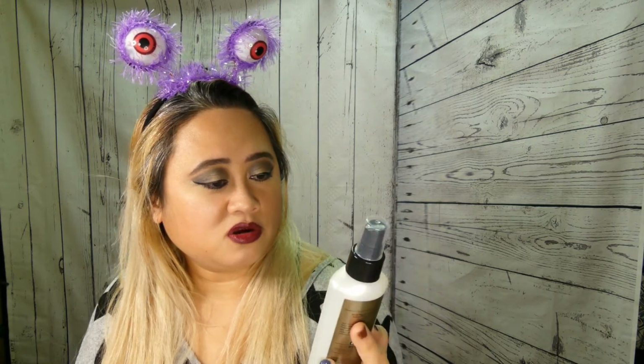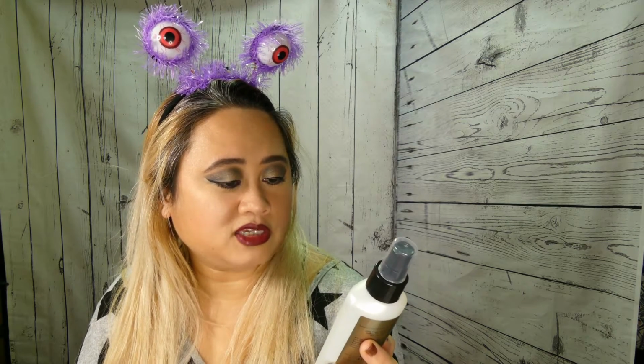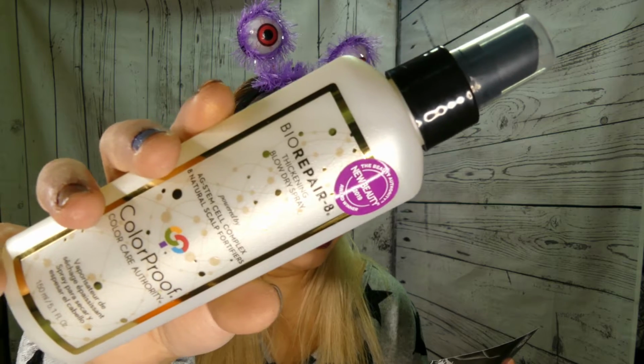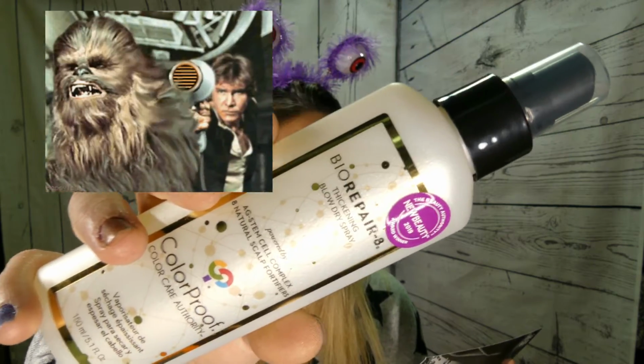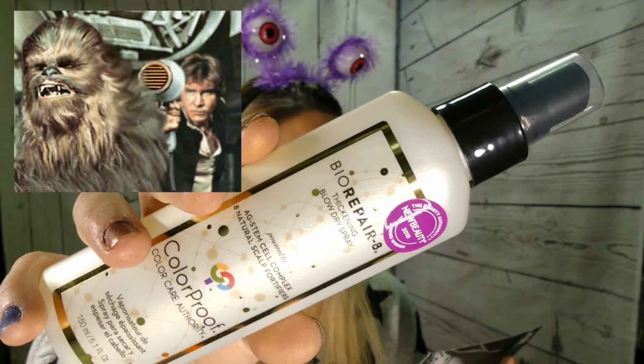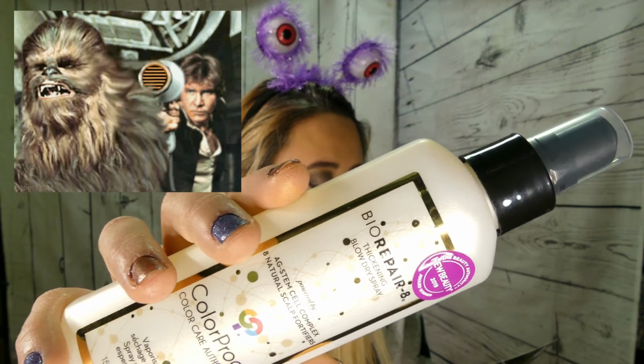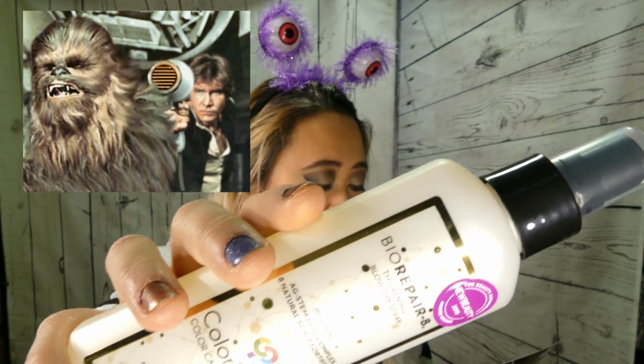But next we got here, Bio Repair 8 Thickening Blow Dry Spray by Colorproof Color Care Authority. It grips to individual hair fibers to increase density and weightless volume for fine, thinning hair. Delivers active plant stem cells to restore aging tissue, strengthen and protect against breakage. Leaves hair soft and visibly fuller with a color and heat protectant up to 450 degrees for all your 1920s inspired hair styling. All right, value $32. New Beauty Award winner, that's what it says here. Okay, it has a nice smell to this. Put it in my hair. All right.